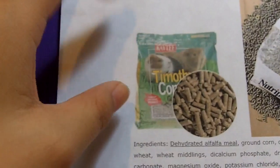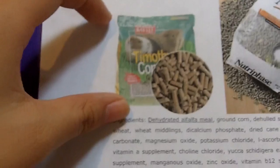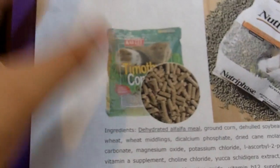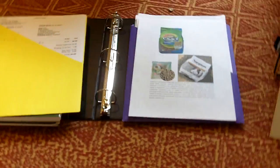It's not one of the very recommended foods, but if you can't find Oxbow or you don't want to pay for Clean Mama shipping, then this is a good alternative. So that is it for food, and I'll have the link to Clean Mama's website down there. And now I'm going to talk about hays.